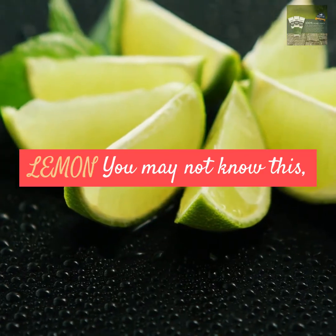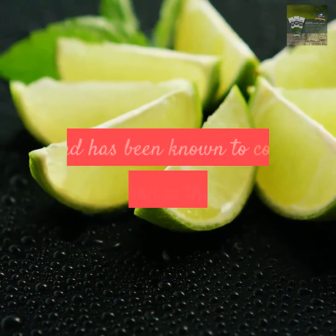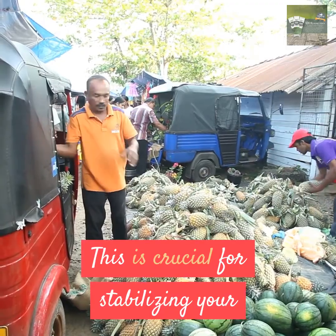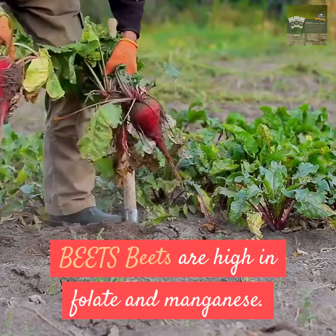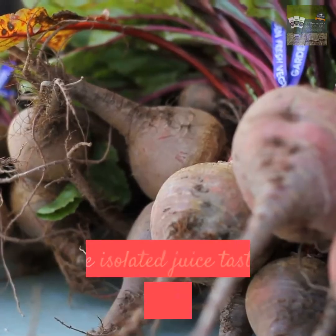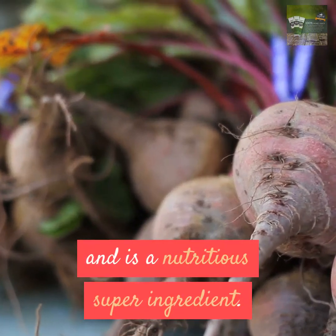Lemon. You may not know this, but this citrus fruit has incredible appetite-fighting effects, and has been known to cool and alkalize the body. This is crucial for stabilizing your blood sugar already within normal ranges. Beets. Beets are high in folate and manganese. Many people don't care for the texture of raw beets, however, the isolated juice tastes great in the mix and is a nutritious super ingredient.